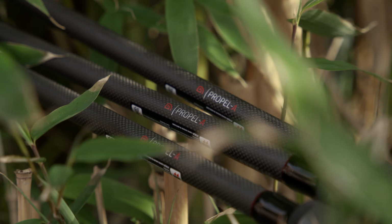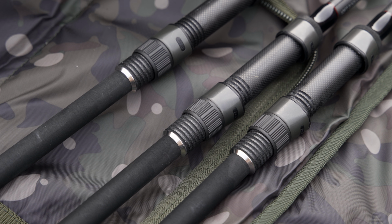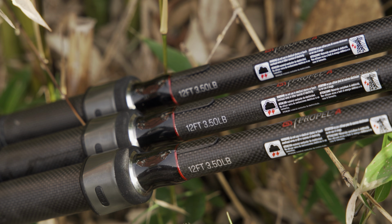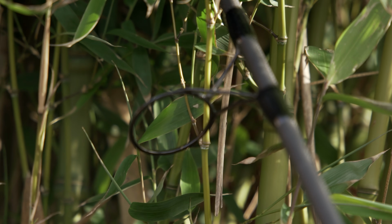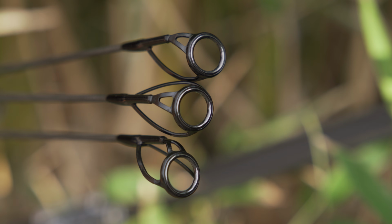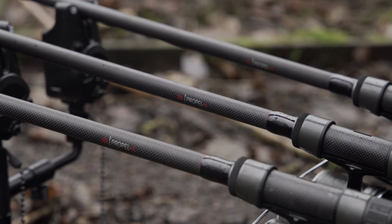What sets the Propel A rods apart is its balance. It's got minimalistic shrink wrap handles for comfort and style, while features like carbon line clips and sea guide eyes and the anti-frap tip ring make casting effortless. These rods are suited for those people who just want one rod to rule them all.